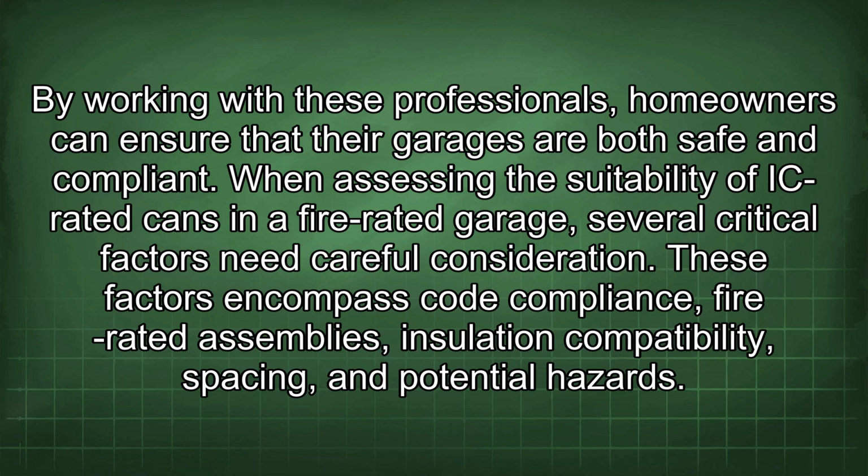When assessing the suitability of IC-rated cans in a fire-rated garage, several critical factors need careful consideration. These factors encompass code compliance, fire-rated assemblies, insulation compatibility, spacing, and potential hazards.